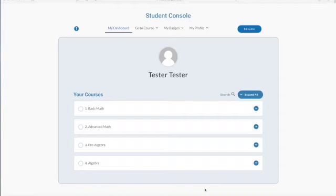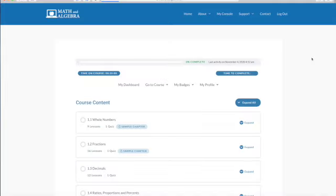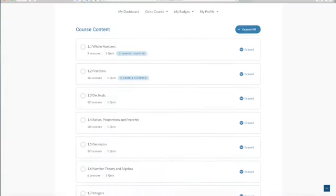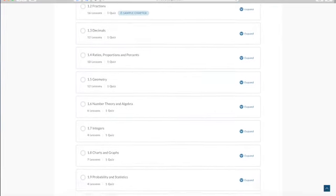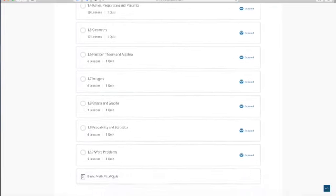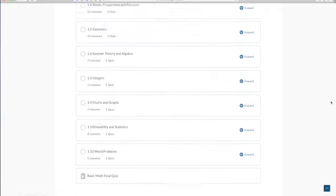This starts with basic math, advanced math, pre-algebra, and algebra. Now, the basic math is what I would consider more of a late elementary math. There are 96 steps to this. So let's take a look at what basic math entails. Basic math covers whole numbers, fractions, decimals, ratios, proportions, and percents, geometry, number theory and algebra, integers, charts and graphs, probability and statistics, and word problems.